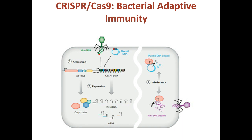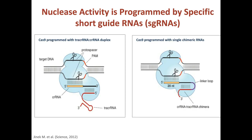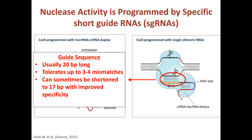So, like I said, the way we use the CRISPR-Cas9 system is shown on the right, in which we fuse the crRNA and the tracrRNA into a single RNA, a short guide RNA. Then this approximately 100 nucleotide RNA molecule complexes with the Cas9 protein to form the CRISPR-Cas9 complex. There are some features to the CRISPR-Cas9 system, and I will focus here on the system that's derived from the bacteria Strep pyogenes.